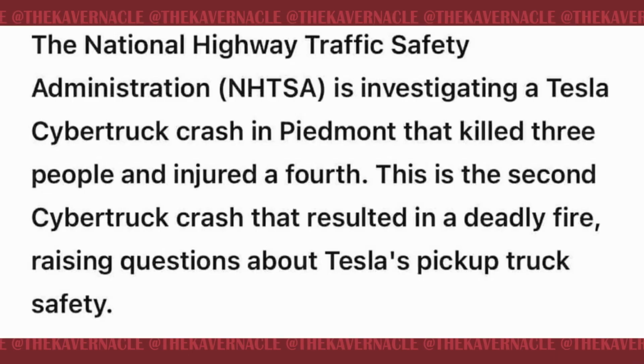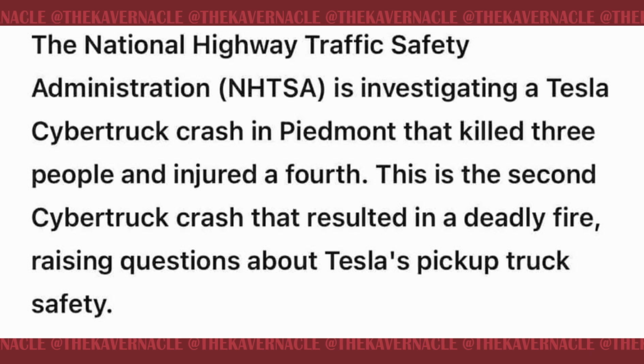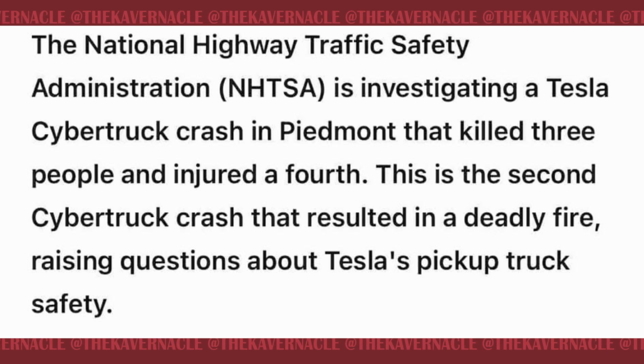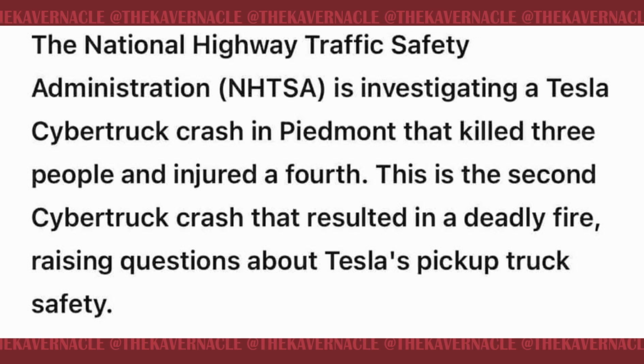So remember the first one, it's a crash where the driver goes off the road and steers into concrete and then gets engulfed in flames. Here's another one. The National Highway Traffic Safety Administration is investigating a Tesla Cybertruck crash in Piedmont, California that killed 3 people and injured a 4th, and it's the second Cybertruck crash that has resulted in a deadly fire.